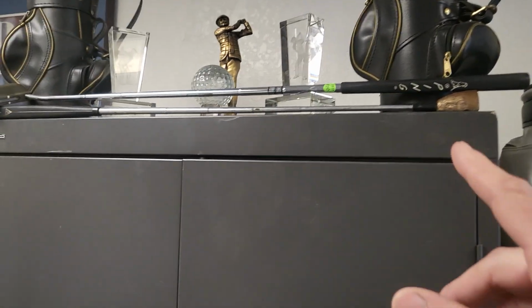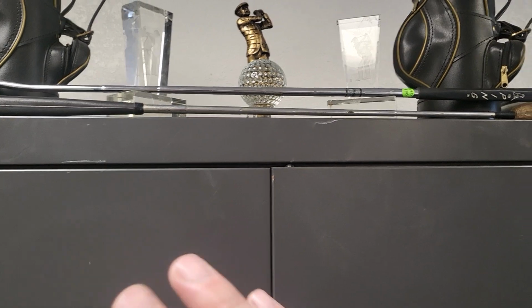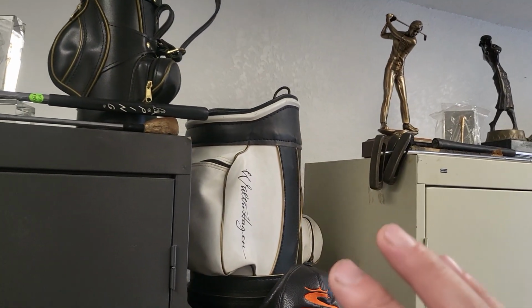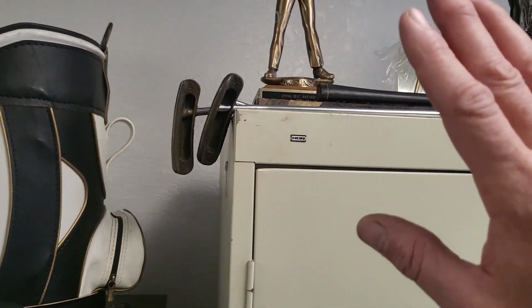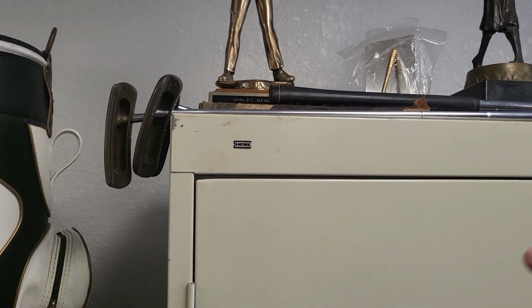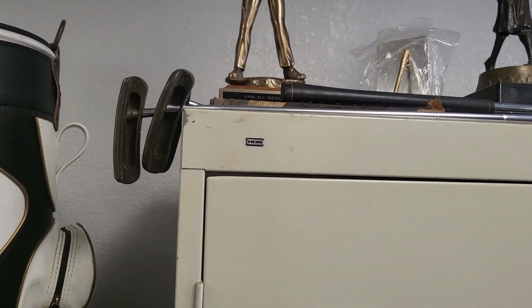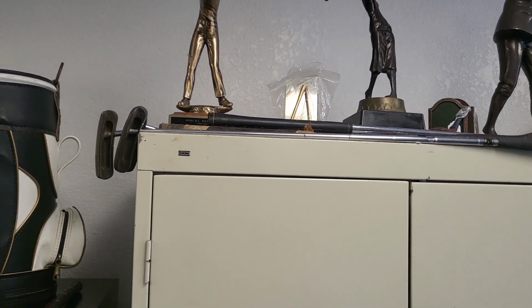Then you got a Ping. It is made in Phoenix. I think that's maybe an A1. I forget. Let me just go over to the other Pings instead of taking time to get back into that. So these are Ping 69 putters. They're actually made in '62. I think '62 was the first year that Ping actually won a tournament with one of their putters. They started in '59, so that's actually pretty good.